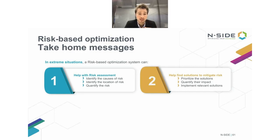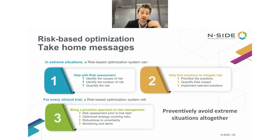So the first thing is to brainstorm your solutions, see what can actually be implemented. And then finally, quantify through simulation before implementing them. But as we just said, this is really nice, it's good, but that's not something we want. What we really want is to make sure that we can proactively manage our risk and anticipate any kind of uncertainty in our clinical trial. How can that be?